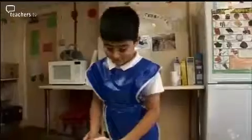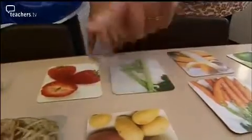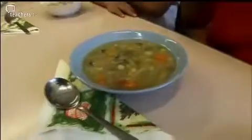It's not quite ready yet. It looks like a tasty soup. The children have learnt all about how vegetables are a very important part of a healthy diet. Onion. And how eating them is the best bit of all.